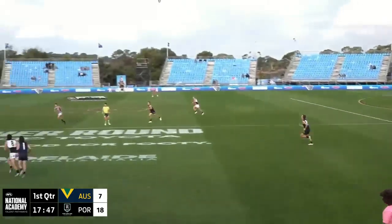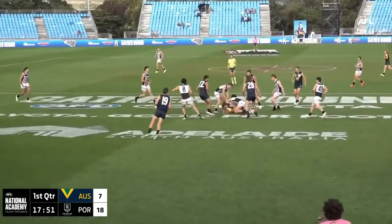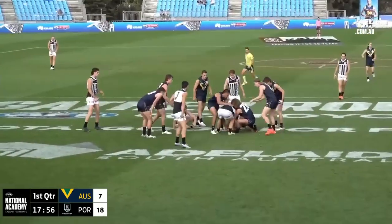Harley Reid, another disposal for him. Kick goes toward the wing. Working hard on all fours there was Tholstrup, another WA product, who we did see represent WA in the championships last year.